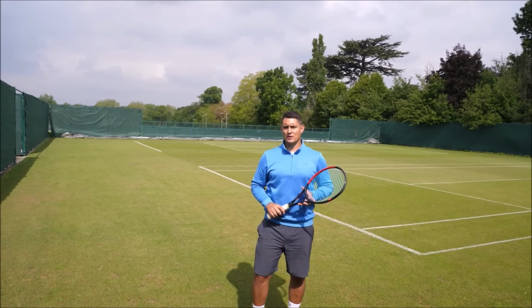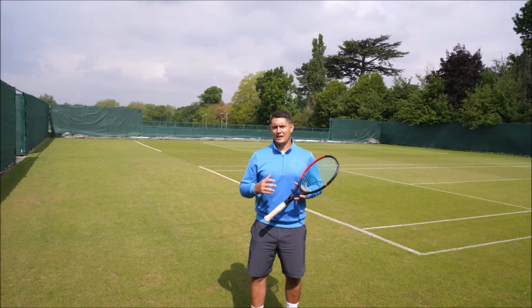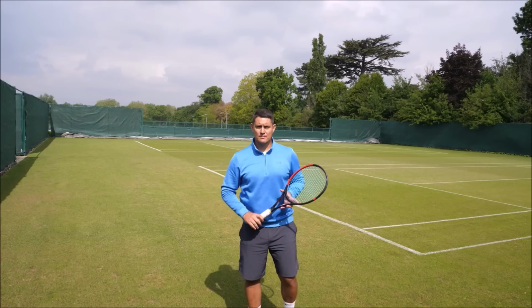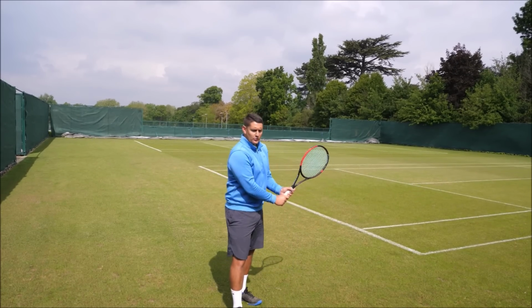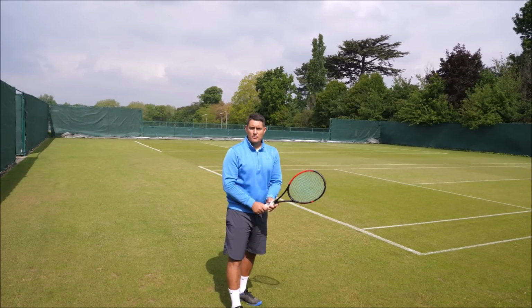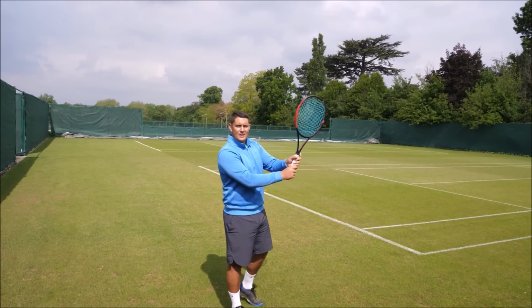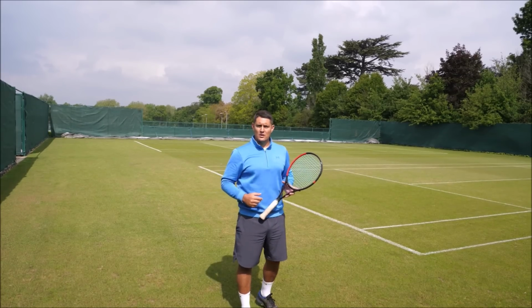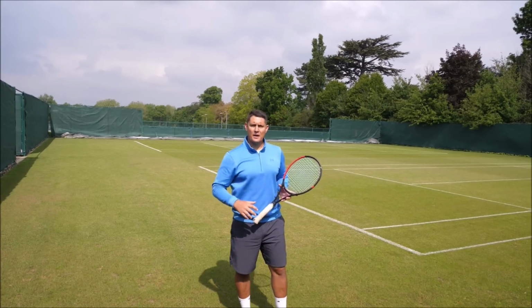So exploiting the weakness on the bigger points is a great tactic to have, and there's also different ways to find that weakness. Some players will prefer a ball that's waist height, and they'll hit that shot really well. But as soon as you give them a high one, they struggle with that, and they struggle producing power and length on that shot, so you'll know that they don't like high backhands.